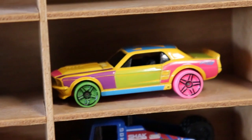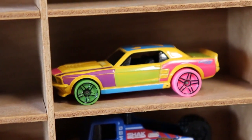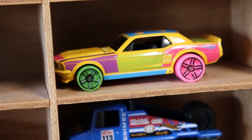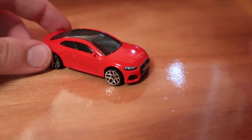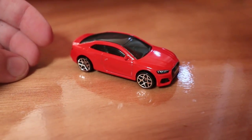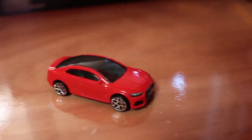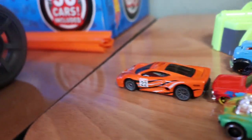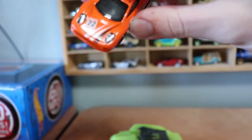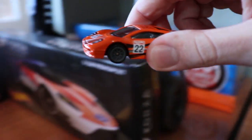Soon beaten by the Art Cars Ford Mustang. Quite a beautiful looking car, but it only held its reign for one time, until the Audi RS5 Coupe surprised us all and took that beautiful win. But it didn't hold it for long, for the Jaguar is now our king. So I'm sure we'll bring this Jaguar back for some sort of series in the future.